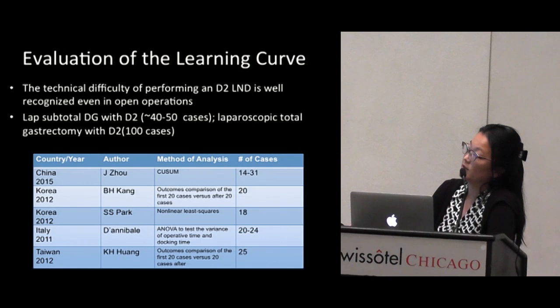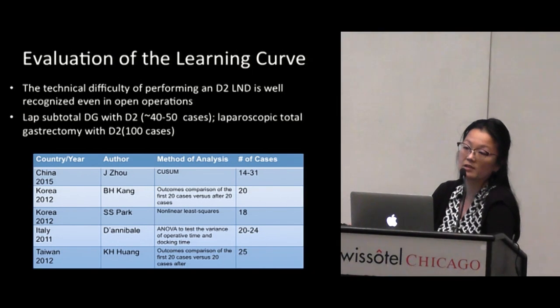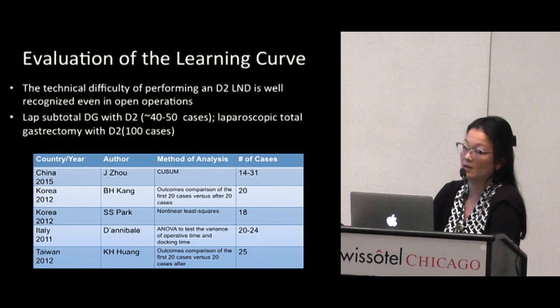For subtotal distal gastrectomies with D2, it is well known that about 40 to 50 cases are required to overcome the learning curve. This is a really steep learning curve for most of the surgeons in the United States to achieve in a short period of time. And for a total laparoscopic total gastrectomy, one of the studies came out and it requires about 100 cases to become proficient and provide our patients with the best outcome.